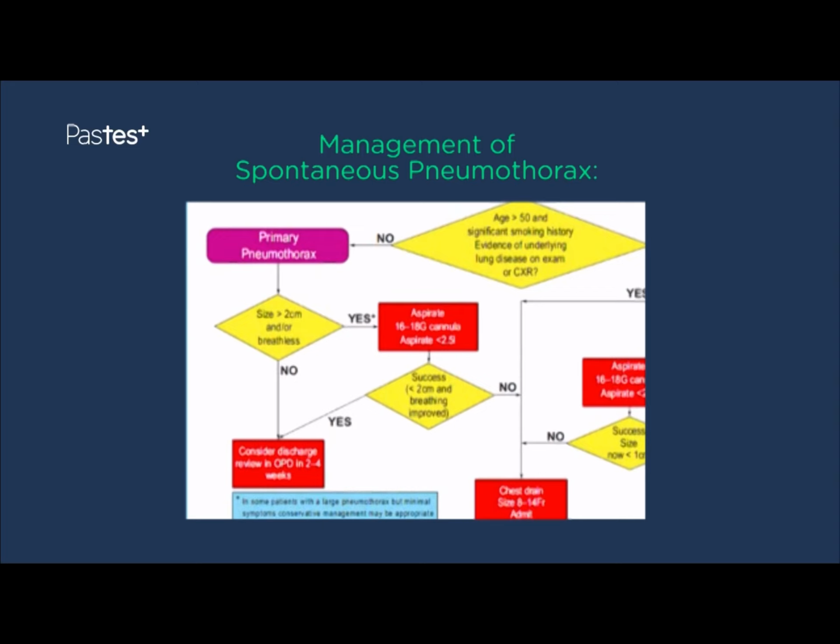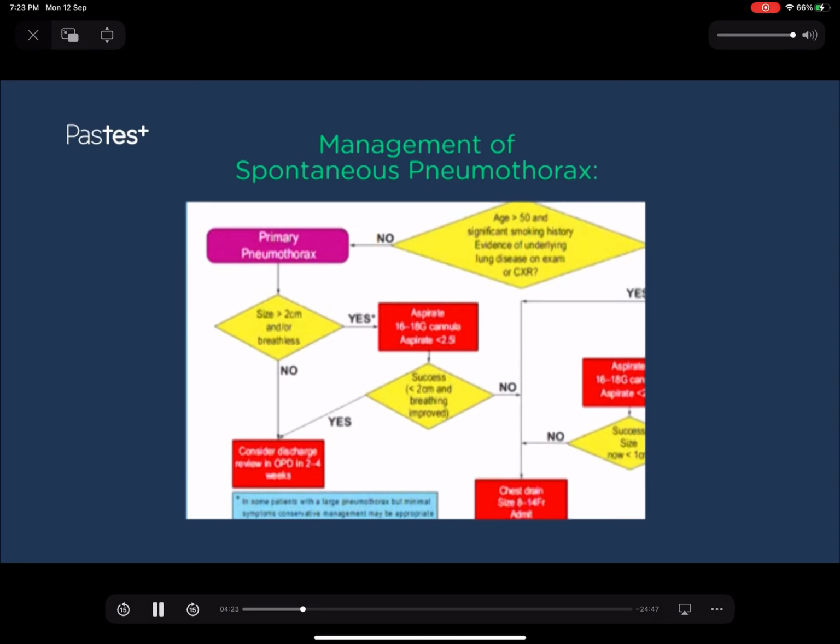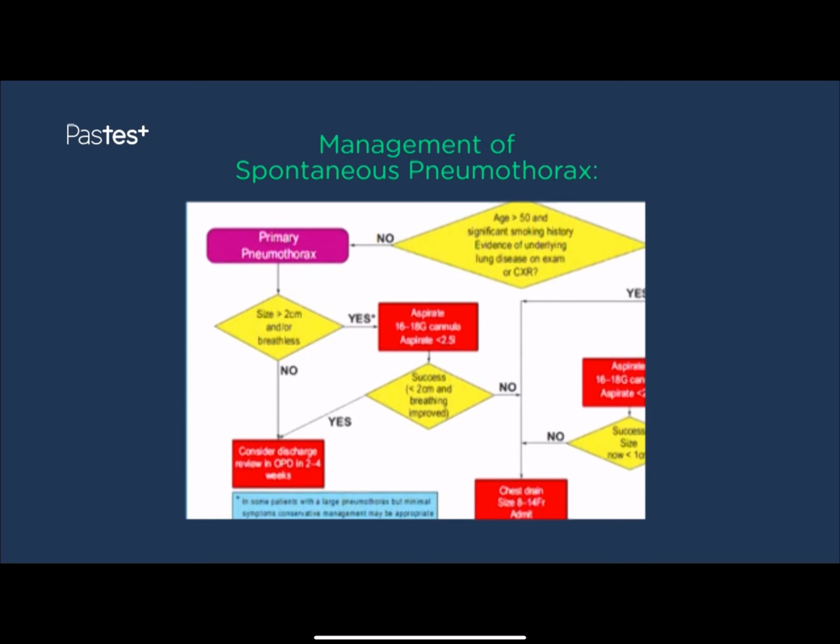And it's very important to remember where to measure the size of the pneumothorax, and that is at the level of the hilum. So in this case, you go straight down the left-hand side of the algorithm, and you consider discharge and review in outpatients with a repeat chest X-ray in 2 to 4 weeks, and that's the bottom left-hand box. However, should your patient require a needle aspiration, then you shouldn't aspirate more than 2.5 liters.